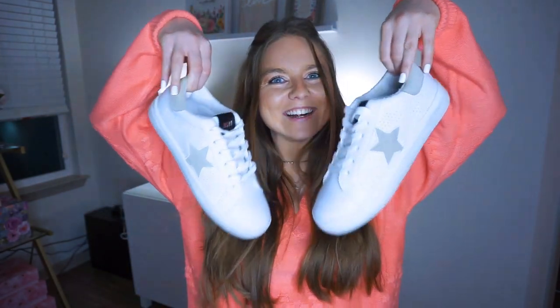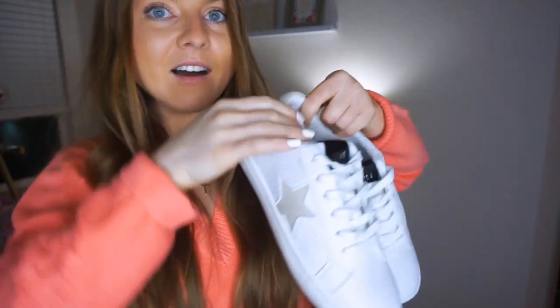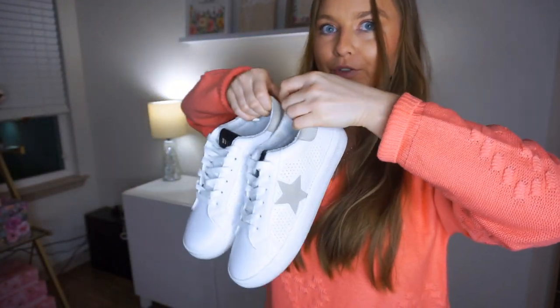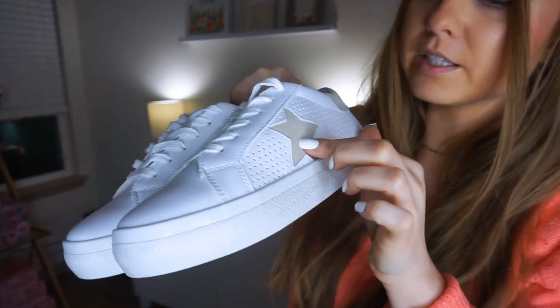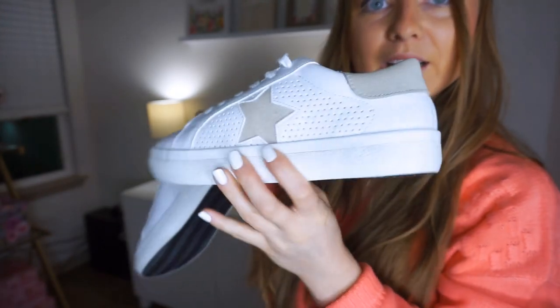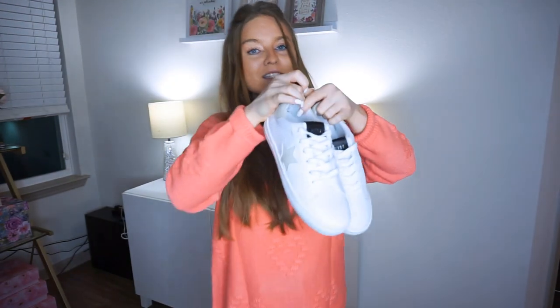And one of the best parts about this outfit, the sneakers! Look how cute these are. These are Steve Madden Starling sneakers. I love the color, I love the star, I love the casual look of them. They are clean, super cute, super trendy. And this looks to be like a suede material, I'm not entirely sure, but it's there on the star and on the back. These are super cute Steve Maddens. Definitely get your hands on these if you've been looking for some star sneakers. These were super affordable and Steve Madden makes really good shoes, so love.